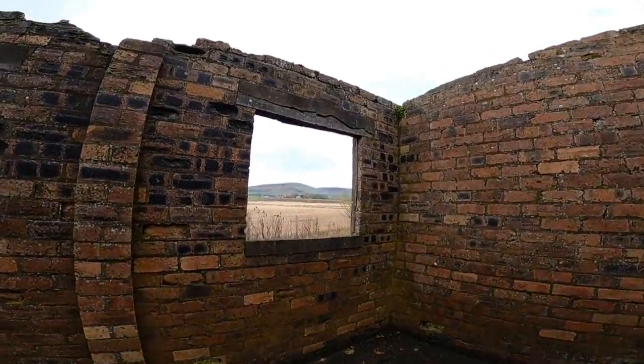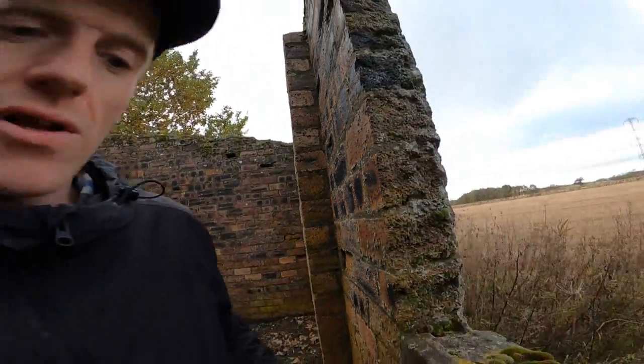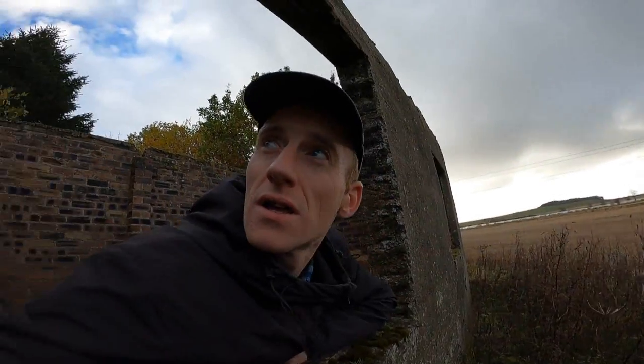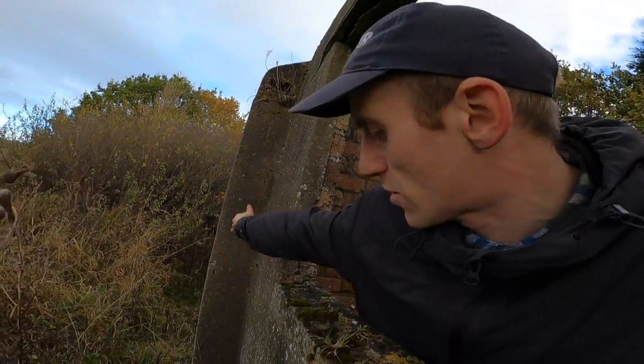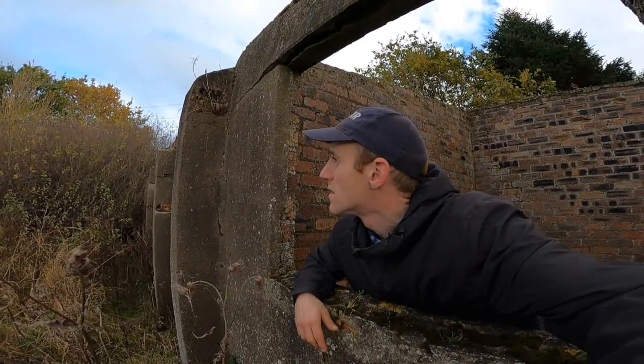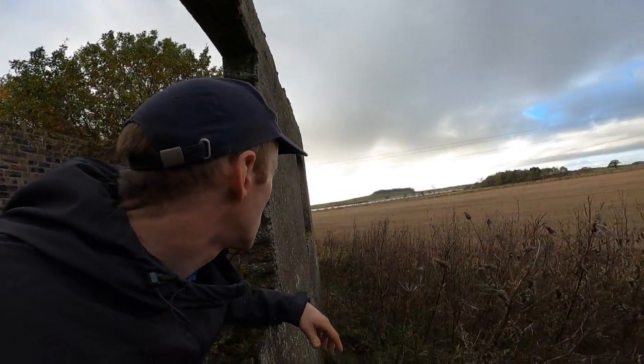Typical RAF construction here, folks. The way it's got these, almost what I would call a stone gusset to strengthen the wall. Look, you see it on the outside as well at the corners. That's the character of a World War II RAF building. You just think there's more here in these bushes. We must just about be at the far side of the airfield here.